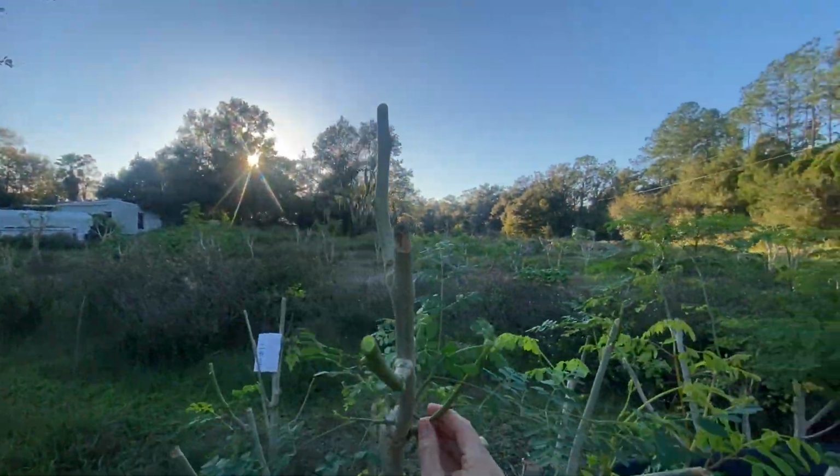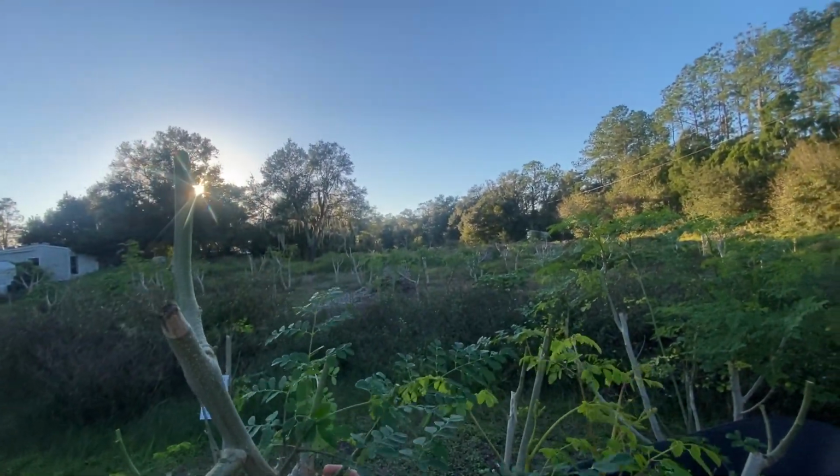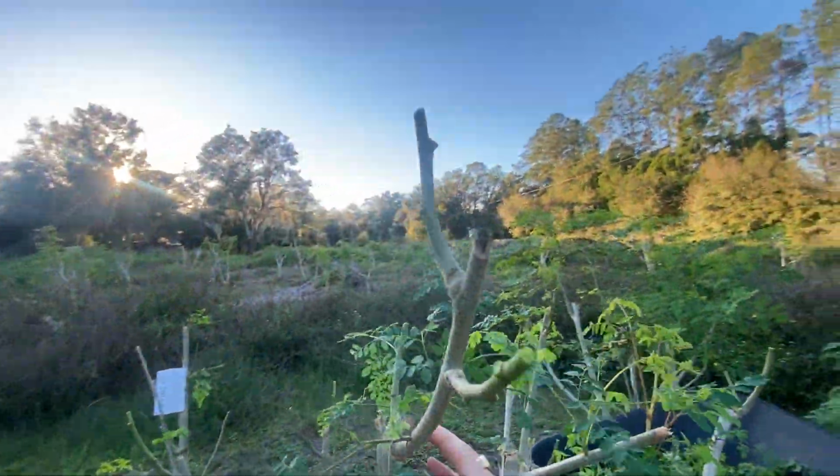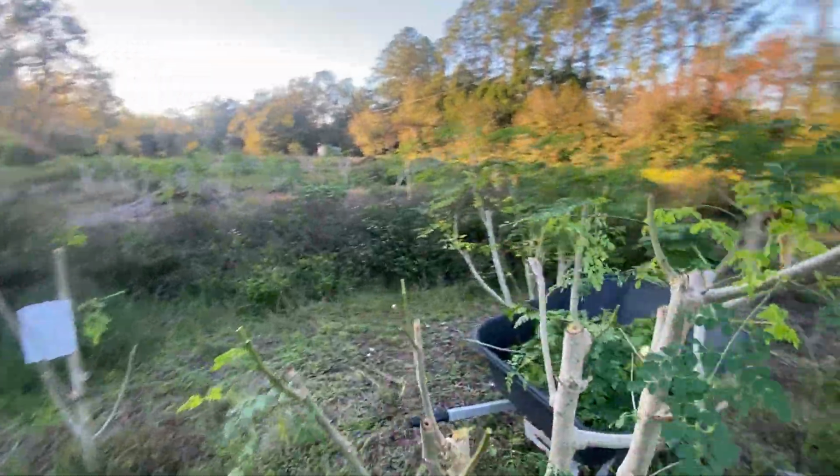See how I just kind of pulled this one off right at the base? Because there's already two. This one was kind of coming into this one. I really like this one, and so I just didn't want to crowd even this one. And so we're creating more openness.